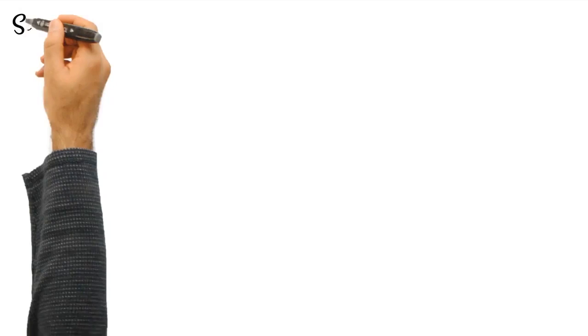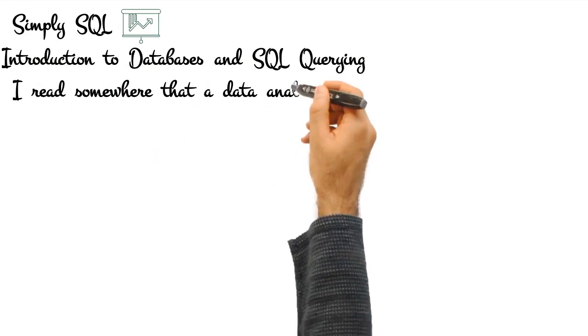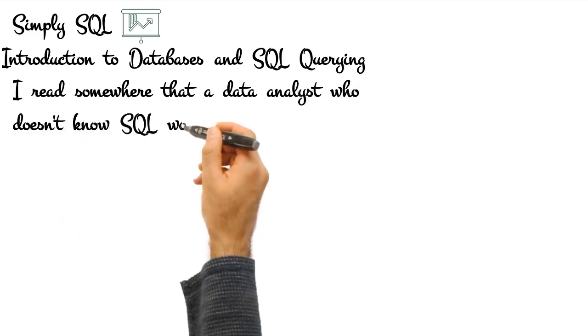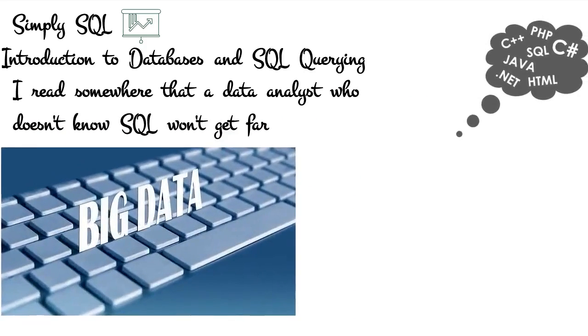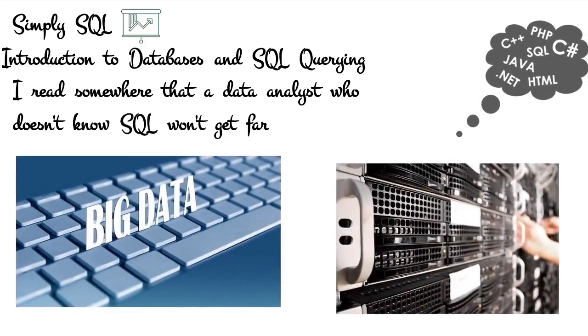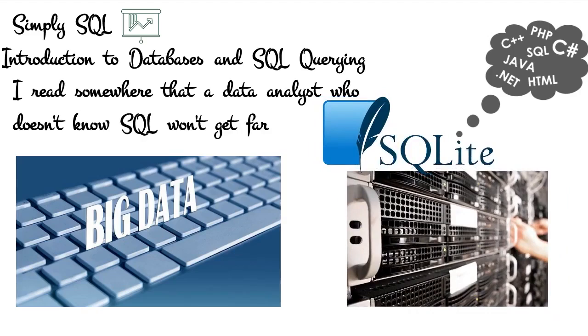6. Simply SQL, Introduction to Databases and SQL Querying. I read somewhere that a data analyst who doesn't know SQL won't get far. But you don't need to look that far, just see how databases are at the core of any business today. The structured query language, SQL, is how you speak to databases. With SQL you can track your own data and make your own reports instead of relying on the tech department. You can even use SQL with Microsoft Excel.